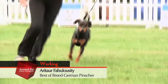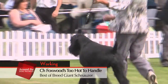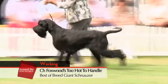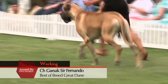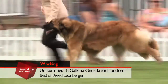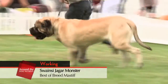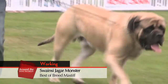The German Pinscher, number 535. Now it's the turn of the Giant Schnauzer. The Giant Schnauzer, number 561. Mr. Munro is now looking at the Great Dane, judged by Sandy Lippman. The Great Dane, number 608. The Leonberger. The breed today was judged by Maggie Bryant. The Leonberger, number 689. The breed today was judged by Gina Taylor. The Mastiff, number 733.